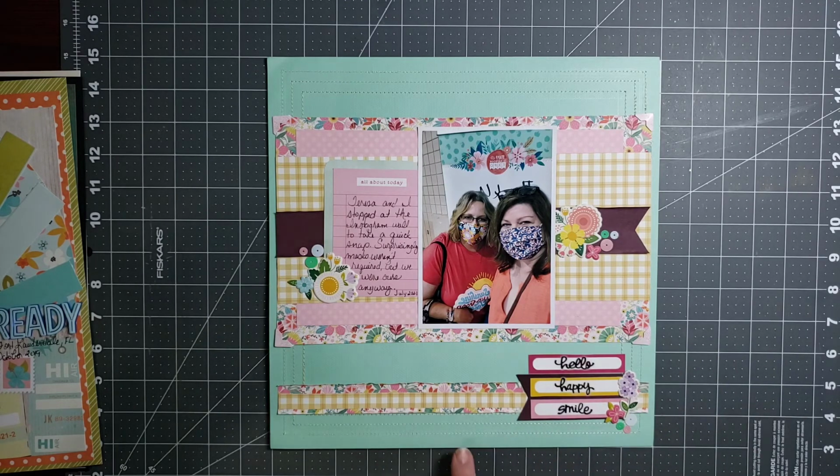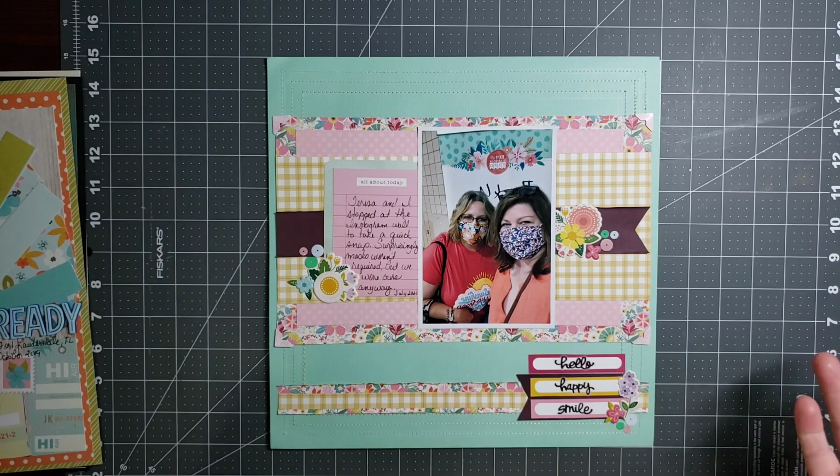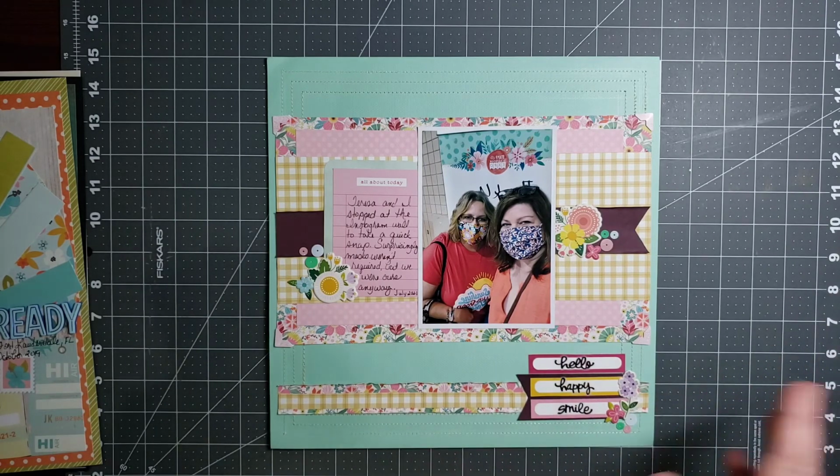The specialty paper I used is sewn cardstock. It is as old as Methuselah. That's back in the day, in the early 2000s, when they started coming out with these, you know, the die-cut cardstock. You got some sewn cardstock. And, well, once again, I bought as much as I could get.